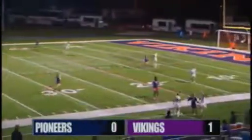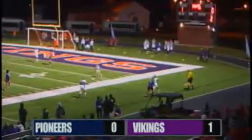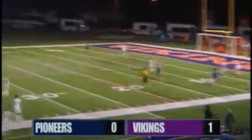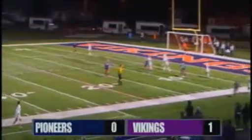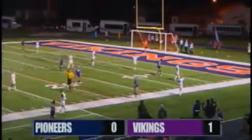And now Schmidt with it for the Pioneers. Heeb overruns it down towards that corner. Now in towards the box. Paff with it. That gets knocked away. Be a Pioneer throw in deep in Vikings territory.